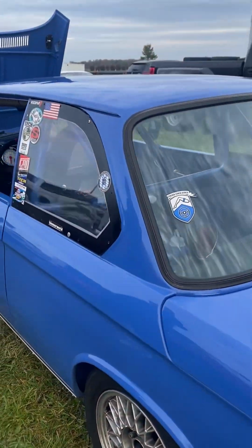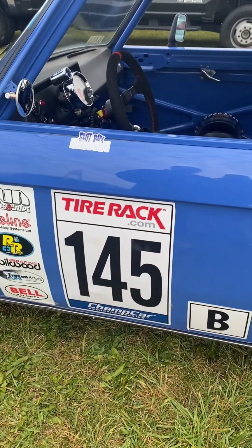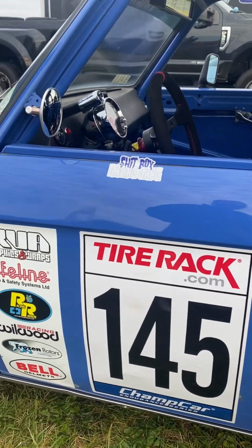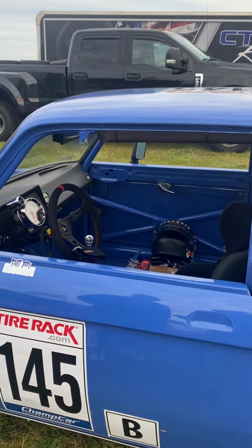So how about the number 145? Any significance? Well, my other one's 45. So my other cars, I've always been 45. So I made this one 145, and the next one will be 245. That makes sense. I'm building one more, same cage, already done.